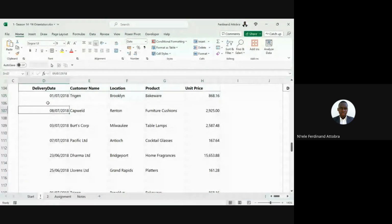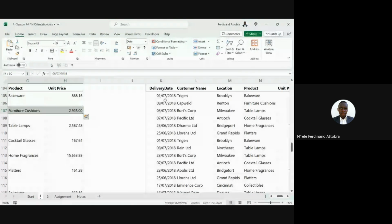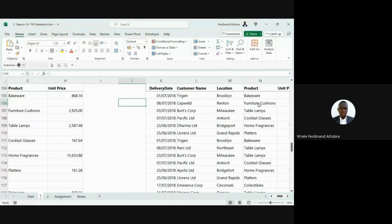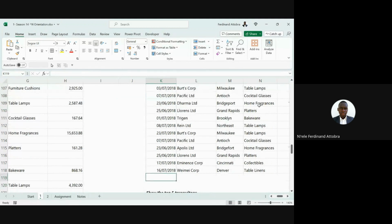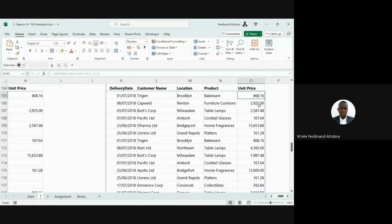All right, and the second row, which is this one here, becomes the second row in here. So basically, now after cleaning this data, we then need to extract, let's say, the top five customers, or the top five products, and so on, based on the price. So here, as you can see, here is the unit price. To be able to achieve that, we need to sort this from the biggest number to the lowest number. So how do we do that?